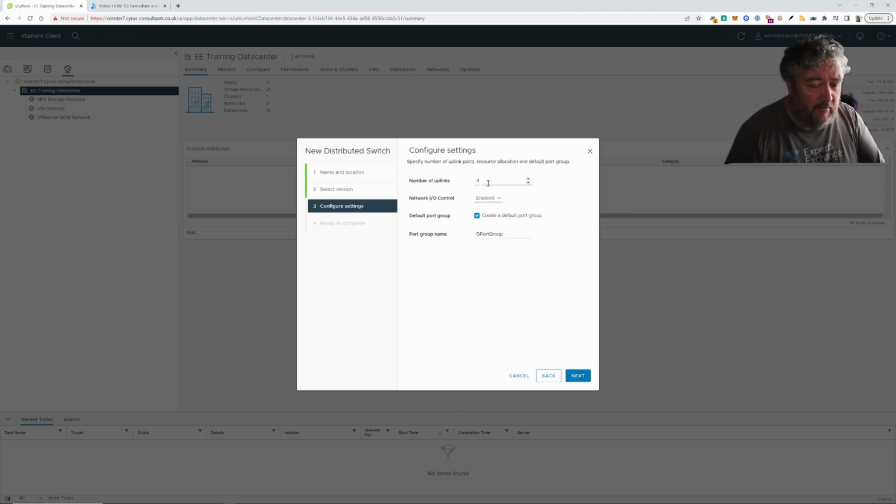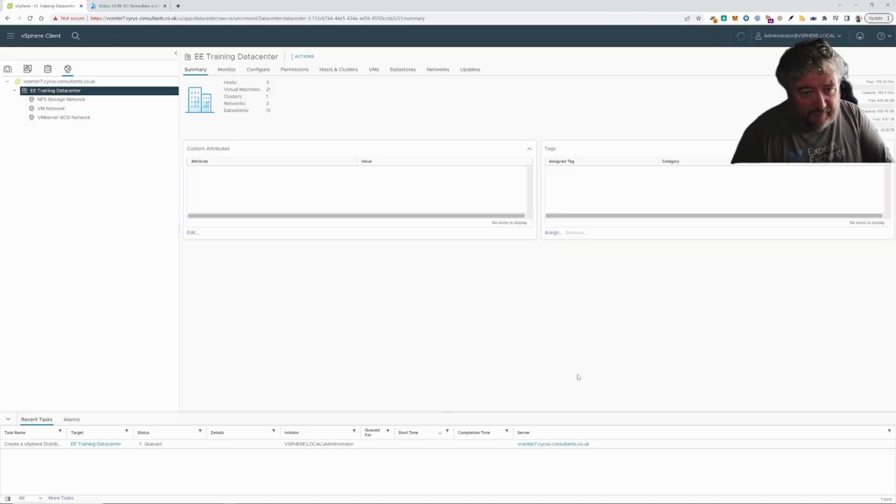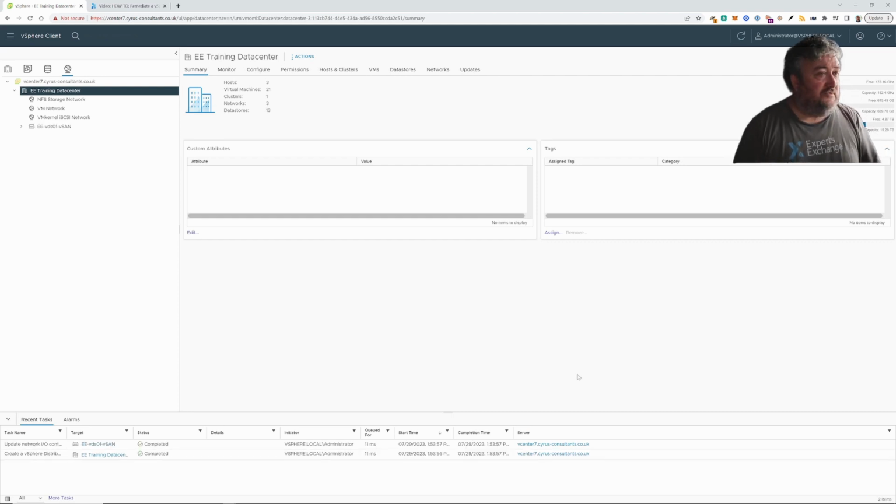I'm going to create 4 uplinks, but as you'll see, I'm not actually going to use those uplinks because we're using an LACP lag. Normally you would make a decision on how many uplinks to use per host, 2 to 4, but for this it's arbitrary, because it's not really going to be relevant in this particular video. I'm not going to create the default port group because I'm going to create our own port groups in a minute. Followed by next, followed by finish. There we go. Simple, wasn't it? He says. But like the last video that I did that went terribly wrong, anything could happen.